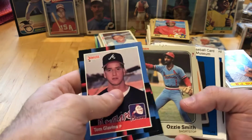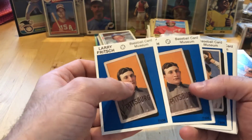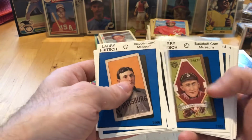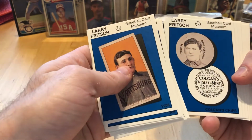Tom Glavine, Ozzy, love my Ozzies. Then there were these, like, this is the Larry Fritsch Cooperstown Museum. So they're reprints just showing you really cool old cards, which, as someone who has no old cards, I like to look at.